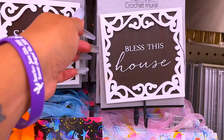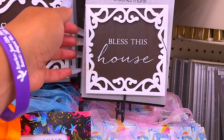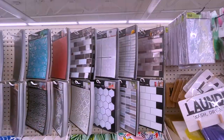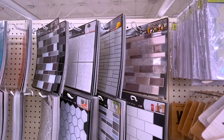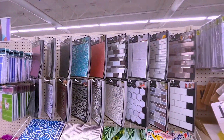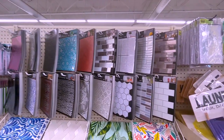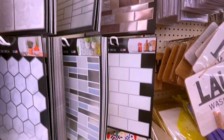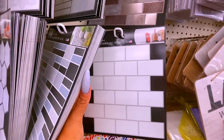More home decor, wall hooks, bless this house, which are really cute. These are cute to hang your jackets on. But look at this new section right here that they've added. All of these amazing home decor papers, peel and stick papers that they have. I was so amazed and overwhelmed. I was about to buy every last one of them.